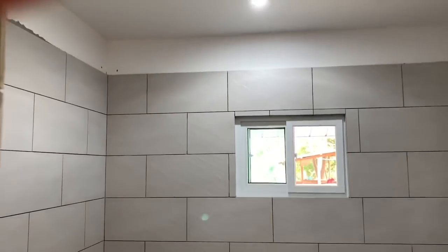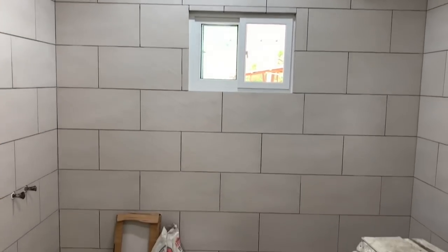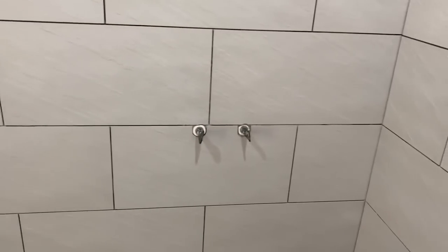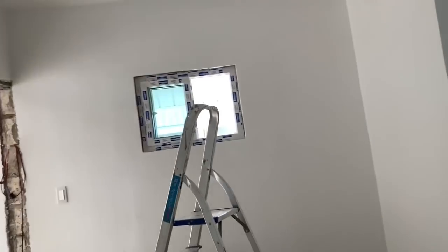How's it look, guys? I think it looks fantastic. Down there, our mirror will be here, and our vanity. We got double lights here. And we got our tiles. We have a shower. Toilet over here. Looks good. I think it looks fantastic.